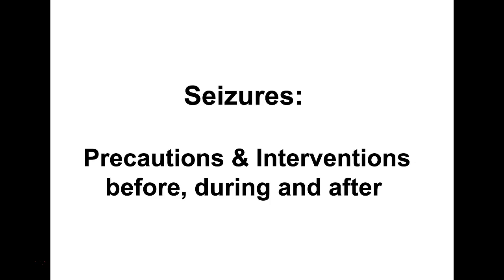So if they vomit or they have excessive secretions, they don't aspirate. But don't try to put anything in their mouth. Don't try to restrain their limbs. Don't do anything to injure them or yourself during the course of the seizure. And then once they're awake, then you're going to clean them up. If they have been incontinent, you're going to do some vital signs, make them comfortable, and document anything that occurs after the seizure itself.